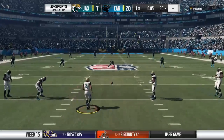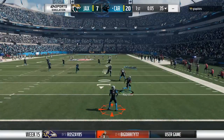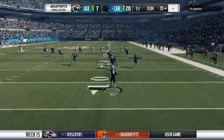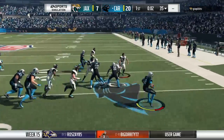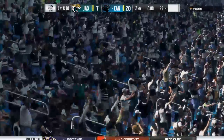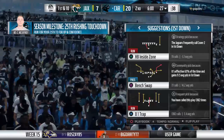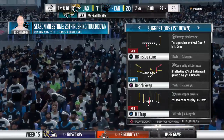Here's Myers now to kick it away. This fielded at the 2. Back here with Charles Davis, I'm Brandon Gaudin. We've had the kickoff to begin the first quarter. Now it's time for the second quarter kickoff as they take over here, 1st and 10.